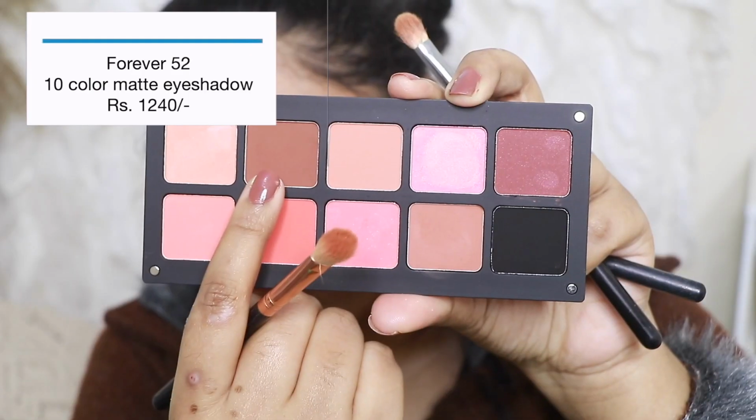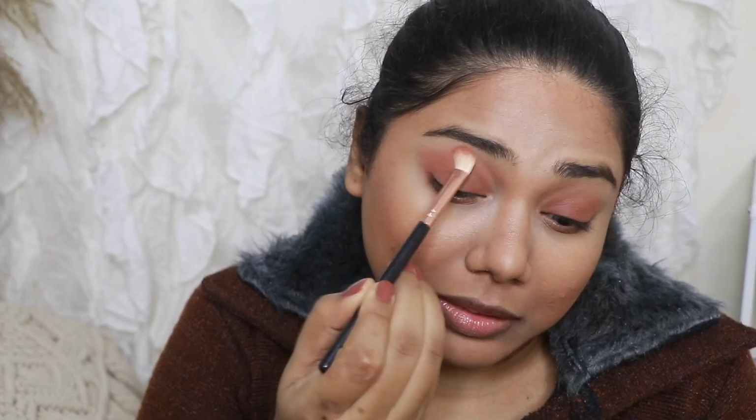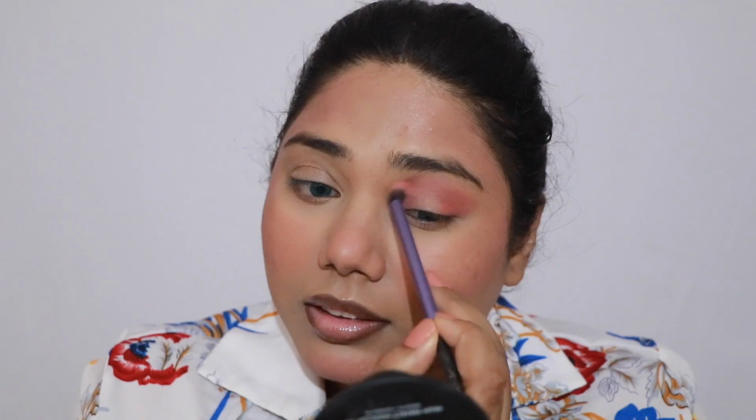Again, this is the second time I'm using this. I also used this palette the first time to do a brown smoky eye, and that also performed so good. It also blended out really well. And today I first used this coral shade in my crease. Then I used this pink shade, actually a coral pink, to deepen my crease. And then I took this one, which is like a pinky brown caramel shade, and I just again swirled it everywhere to blend out further.